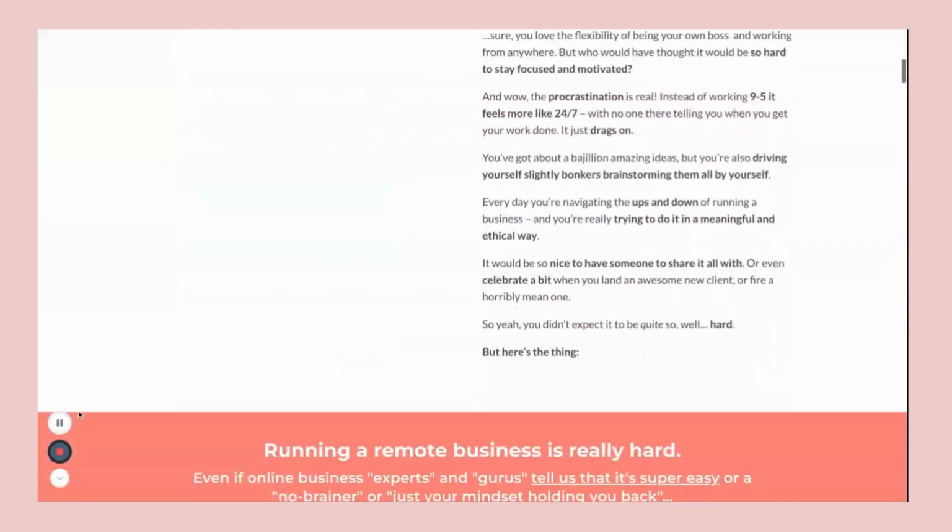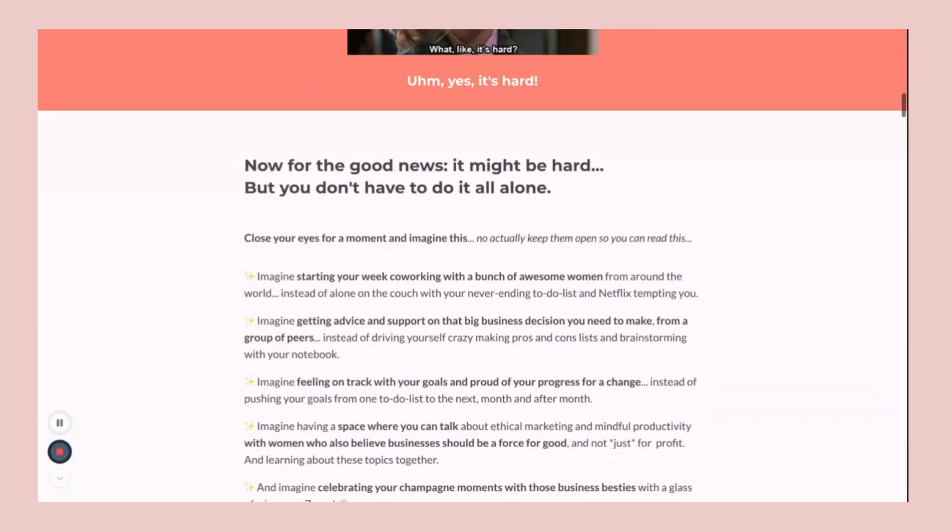Membership sites can be hosted on Facebook groups, Mighty Network, Slack, Circle, tons of awesome options. So an example of an amazing membership program that I love and that I'm in is the Digital Nomad Girls Inner Circle. They have a private community in Mighty Networks. They host weekly online co-working sessions, book clubs, feedback sessions, goal setting sessions, mixer parties, all for digital nomad women.